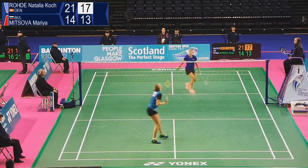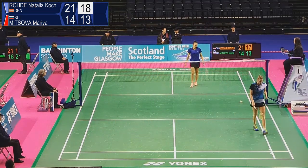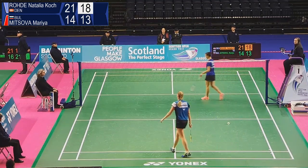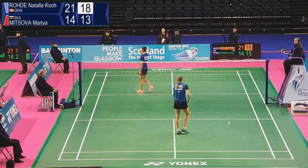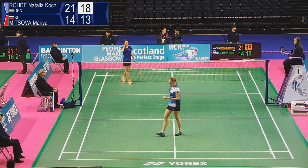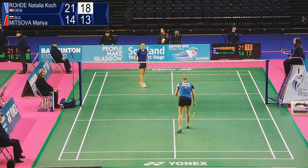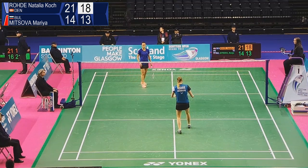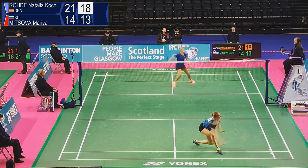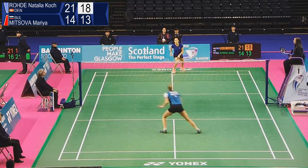Natalia's managed to open up a little gap again in the score. It almost managed to come back to even. There's another one. 18, back up to five. 13. She started the first set with a 7-love head start. Mariya Mitsova managed to bring it back a little bit, but this gap has opened up again in the kind of latter stages of this second set. It's really not the place that you want a gap of 5 points to be opening up. She's going to have to make a move here. She's going to have to be very solid for the next few points if she wants to have any hope.